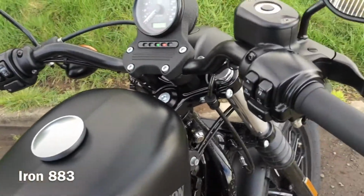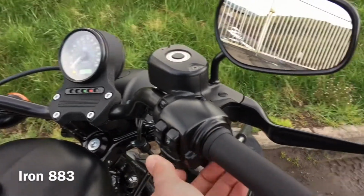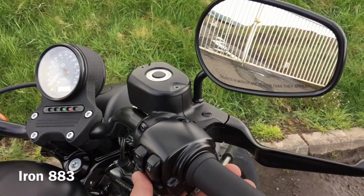Keyless entry on the 2015 model, so the key is currently on a lanyard around my neck. Set to run.